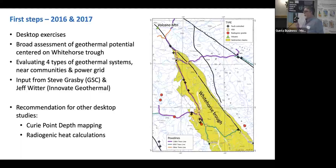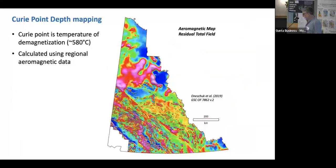But another thing that came out of it was a recommendation for what other easy things we could do, before we drill, before we go anywhere, to zero in on where would be the good spots for geothermal. Those are the two things listed at the bottom: the Curie point depth mapping, and I'll explain that in a minute, and the radiogenic heat calculations. Those were easy desktop things we could do without leaving the office.